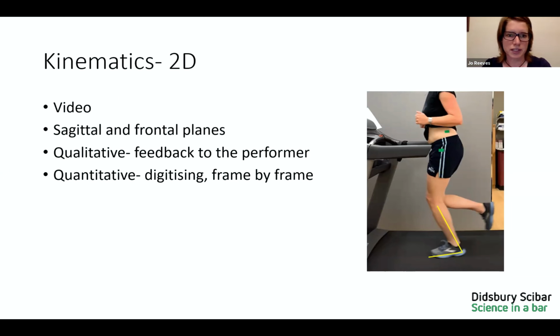We can also quantify this with something called digitizing, and this is where we would define an angle based on a couple of points on the body. So in this case, like we've got the knee and the foot. So you draw a dot around the knee, and then one around the ankle, and the one that's the toe, and make an angle. In this case, we could be looking at how the foot is contacting the ground.